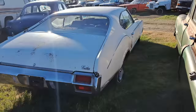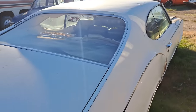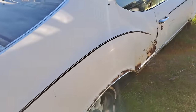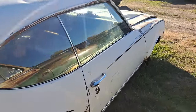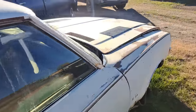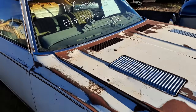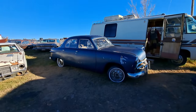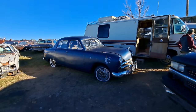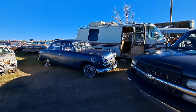This one is an Olds Cutlass. Looks like it's got a pretty solid body. Getting the front of it here. It's a 71 Cutlass. There's a 49 Ford. That's a four-door sedan, says flathead engine, still turns.